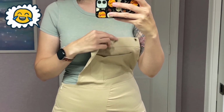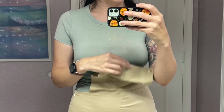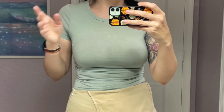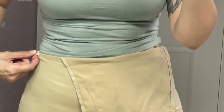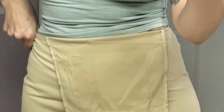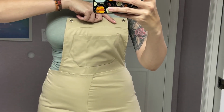So I feel like I actually would have liked this if it was constructed okay. I'm not gonna go down because it's just cinching in all the wrong places. But look, this is zipped up, right? You see that? It does not turn. Like where the seams are, it doesn't turn. So when you put it up, that's where the pocket is.